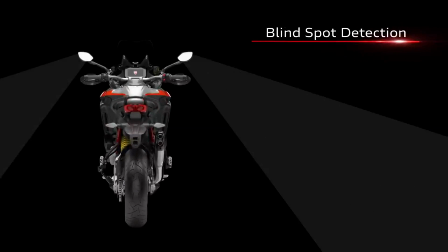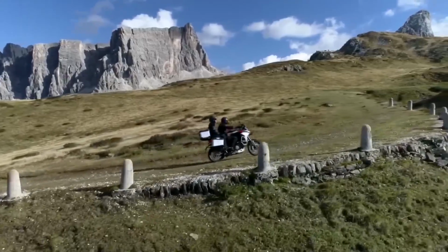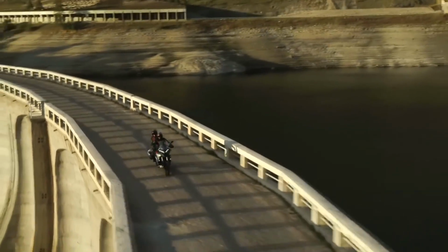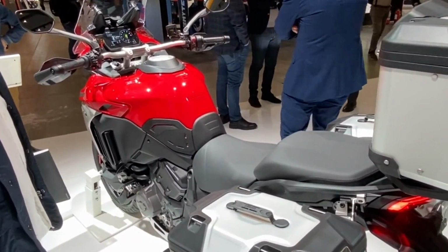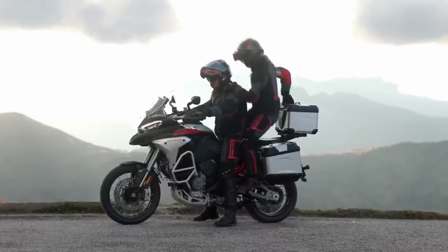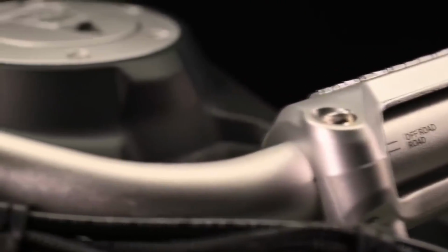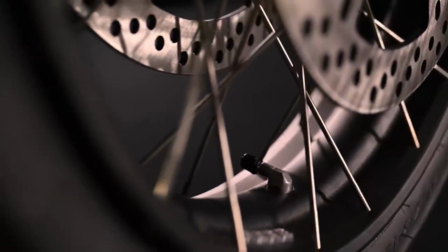Smoothly powerful and lightweight, the 1,158cc V4 engine, which retains its mechanical design, weighs only 147 pounds and has a total output of 170 horsepower, 125 kilowatts, at 10,750 revolutions per minute and 125 newton meters, 12.7 kgm, at 8,750 revolutions per minute. To increase dynamism, provide quick responses, and reduce consumption and pollutants, the Multistrada V4 Rally adopts a particular engine mode called Enduro Riding Mode, with a new off-road power mode that reduces output from 170 to 114 horsepower.